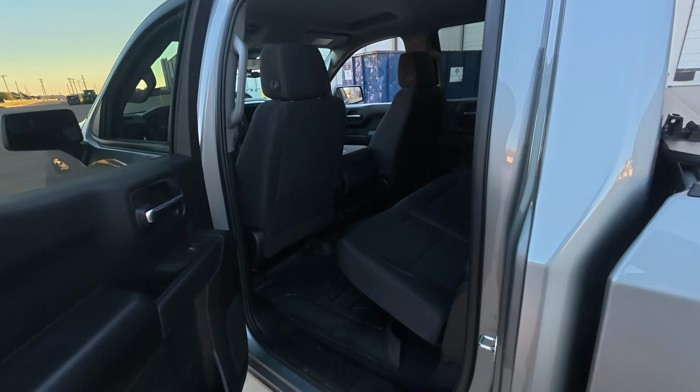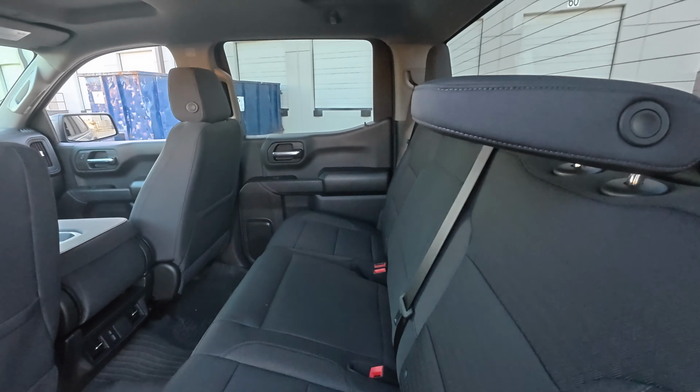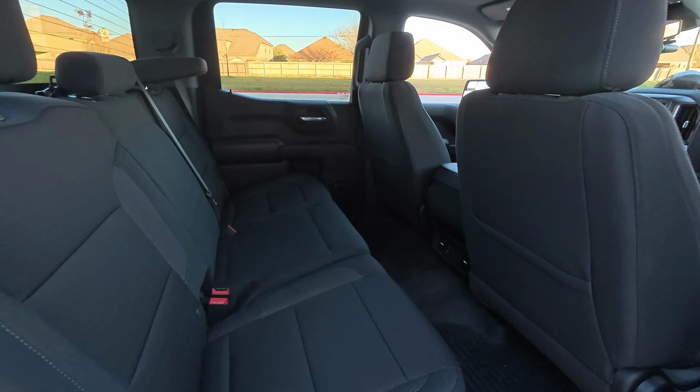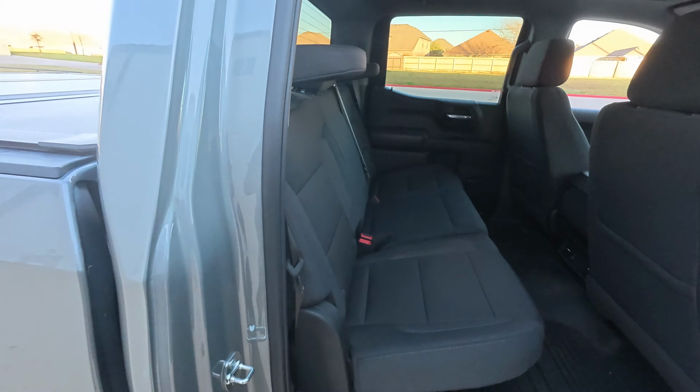So again, in the back seat, there's no storage at all, man. It doesn't have the in-seat storage, it doesn't have the under-seat storage, and it doesn't have the armrests either. And that's a $225 add-on that was actually charged on my 23. But overall, it's still good to have a full size truck for all the room and the space.